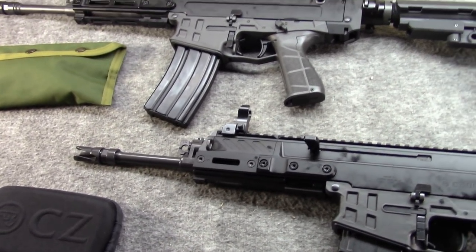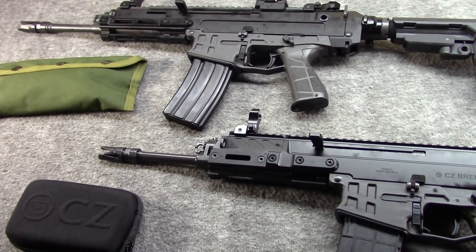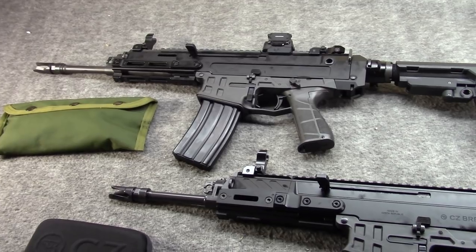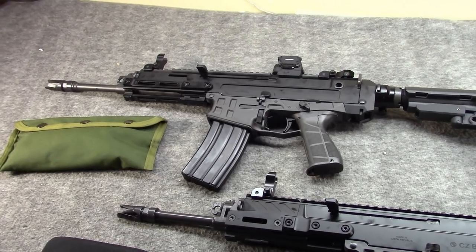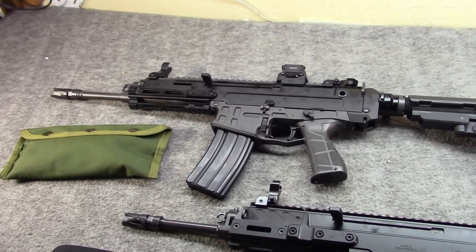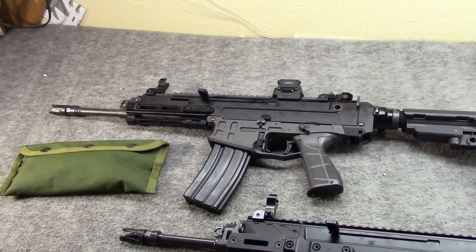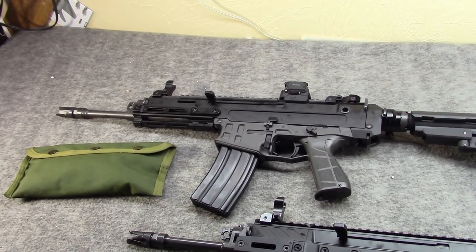And it officially replaces the CZ 805 S1 or PS1 Bren. Some people call these CZ 806s. This is not correct. Bren 2 is the name. The military over in Czech Republic uses the Bren 2A1 in 5.56 with a 14-inch barrel. That's their quote-unquote rifle. They use the Bren 2A2 in 5.56 with an 11-inch barrel. That is their quote-unquote carbine.